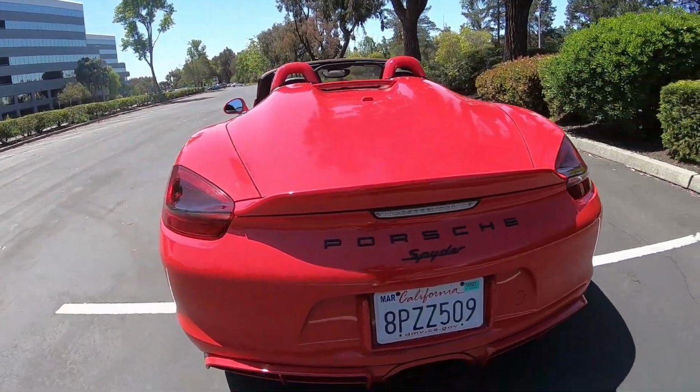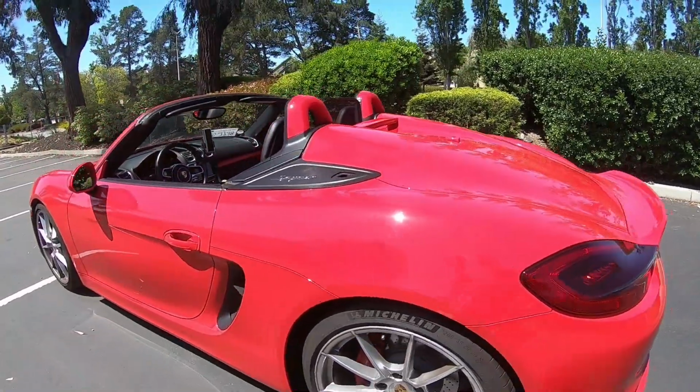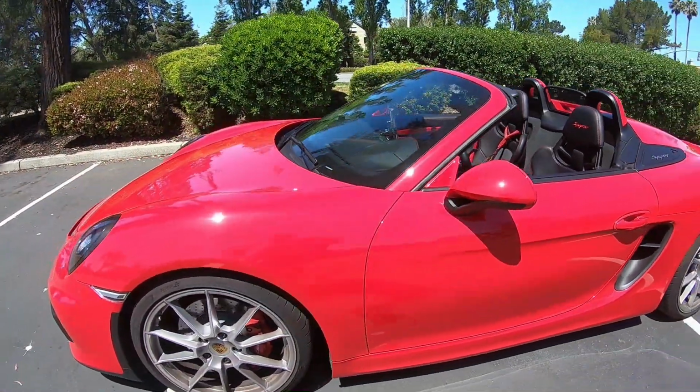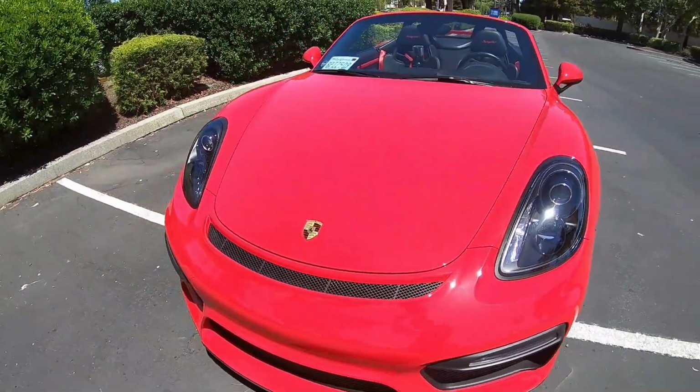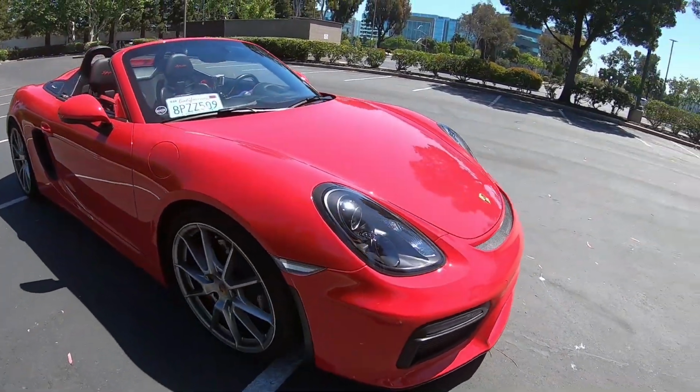Got a Soul exhaust on it. Sounds really nice. Finished in Guards Red. Did paint some additional pieces on the car. Added a wind deflector, which helps a lot. That's what she looks like.